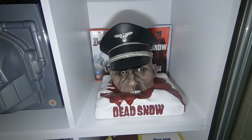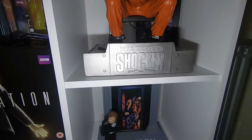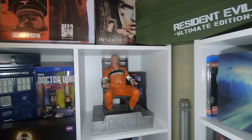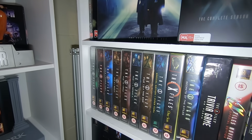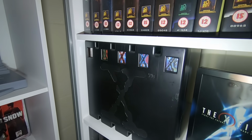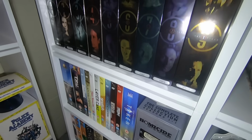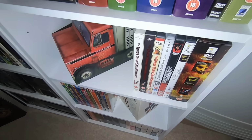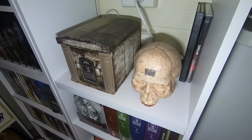We've got Dead Snow, Waxwork, and Wes Craven's Shocker. And then on this side I've got a Matrix, so we've got the X-Files collection. So we've got the original VHS that I collected when I was younger, and then the complete DVD collection. And then we've got a few Texas Chainsaw Massacre editions, the awesome Masters of Horror anthology TV show.